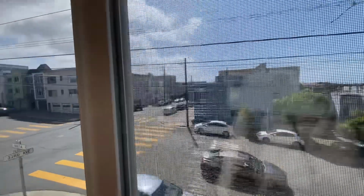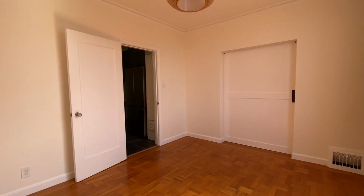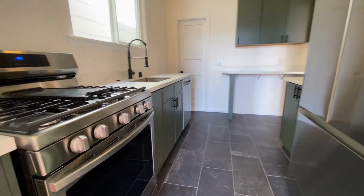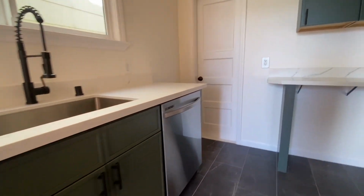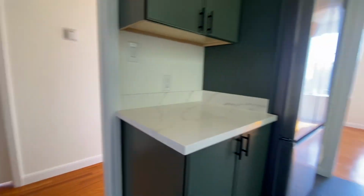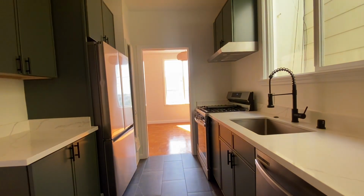And here are the doors. Here's a peek out the window here. And finally, you have an amazing kitchen with gas range, beautifully remodeled, stainless sink, dishwasher. There's space for a home office there, and refrigerator.